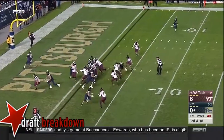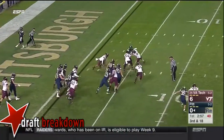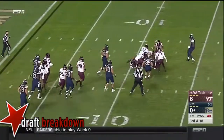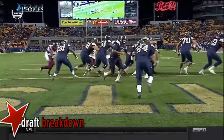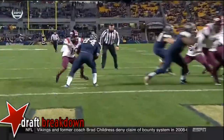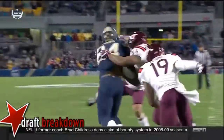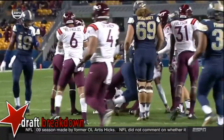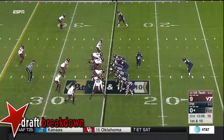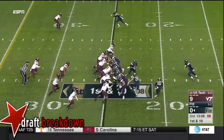3rd and 18. Conner will just try to make sure he gets out of the end zone. He does. And that's strong running from James Conner. Tremendous. Breaking tackles. Watch this. The initial contact is about the 3-yard line there. Breaks 1, powers through 2, carries a linebacker and a safety, and gets the football out. Fresh, ready to go. Instead, they look rusty.